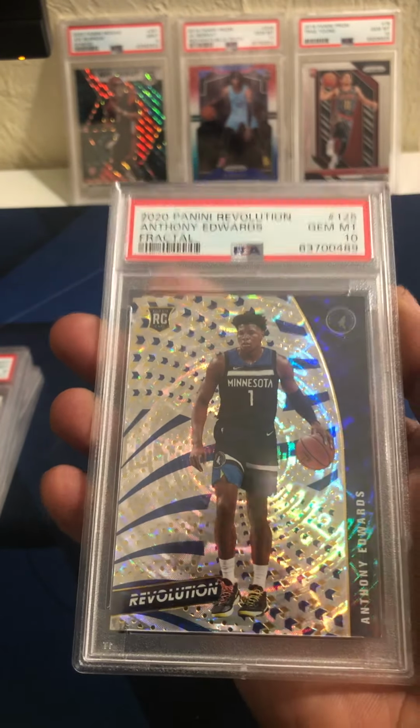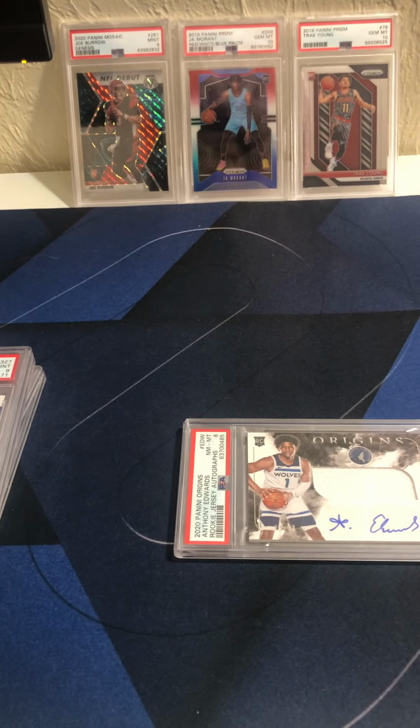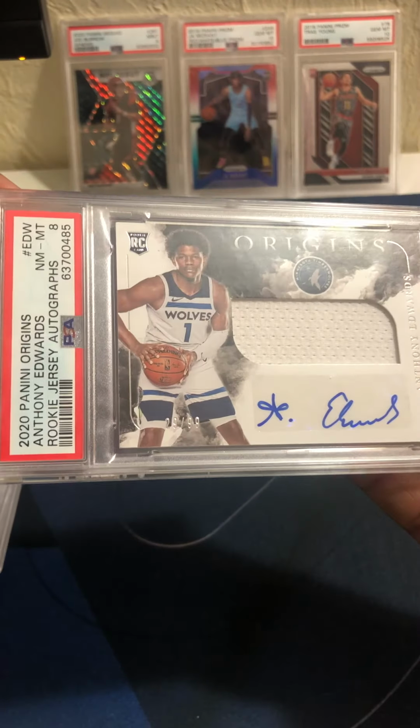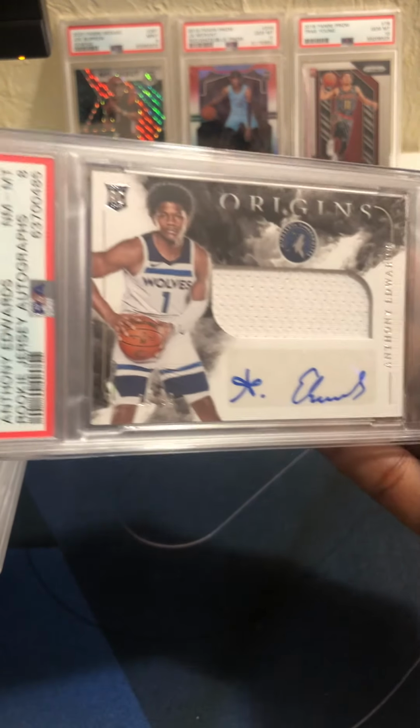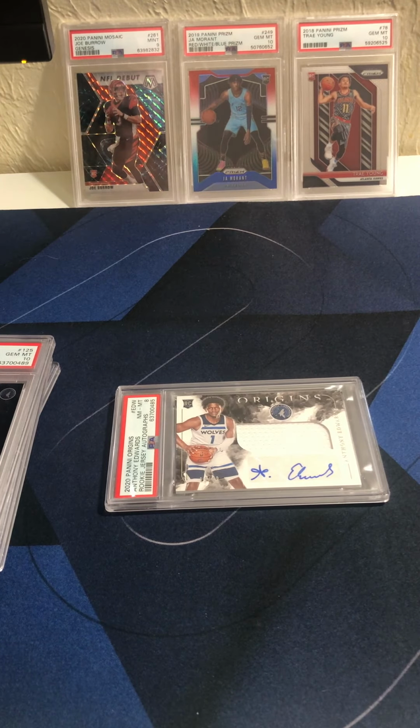Less people have it. Clean card, great player. Not that Trae Young's not a great player, but pop counts and everything you want to take into consideration when you want to grade your cards with PSA. Especially with $50 a card, you want to really make sure that you have the right cards.